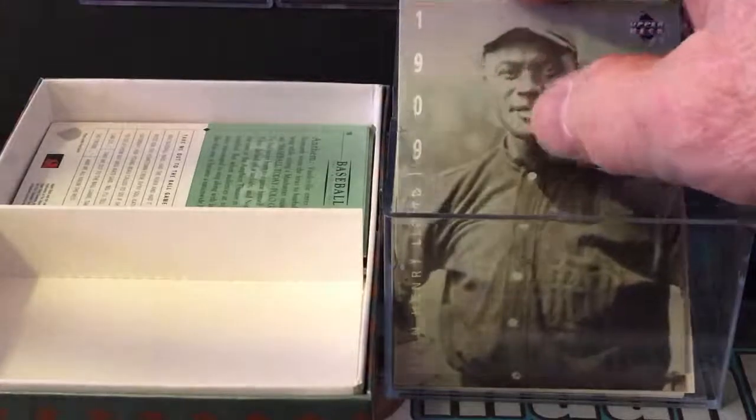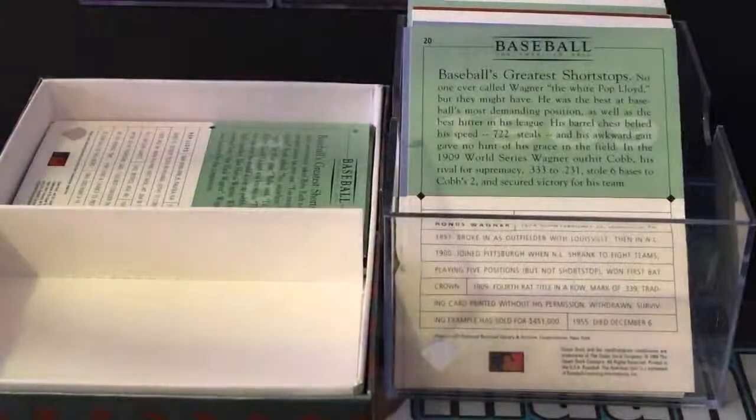Okay. Next up to bat, card number 20. Card number 20, baseball's greatest shortstop. Shortstops. Sorry, I read the last one wrong too. I was wondering, is this the same back again?